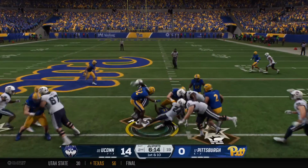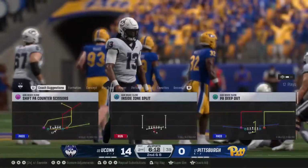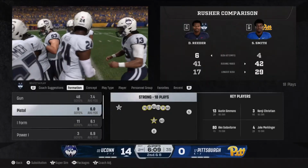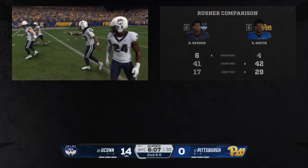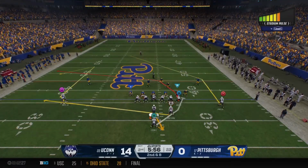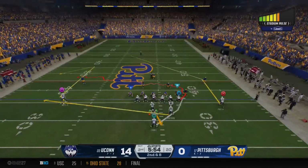Finds a crease, it's Reeder. And the defense doing a great job committing to the run. When you commit to the run like this, obviously you can give up some plays in the passing game, but you got to stop the run first. Picked up 2 yards on that last one. They need 8 on second down.